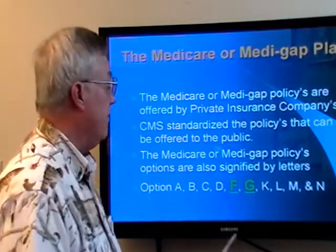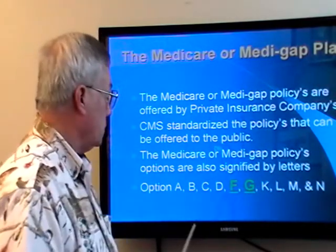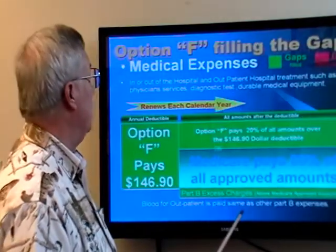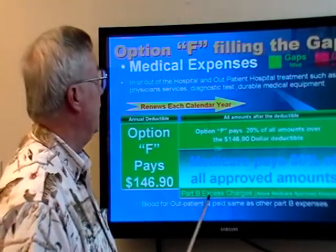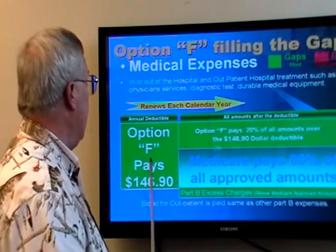The most popular are F and G. That's what I recommend to most of my clients. These give you the best coverage for the least amount of money. So let's look at what these gaps fill. Okay, you remember the not filled before, and these are the gaps that are filled by the medi-gap policy.